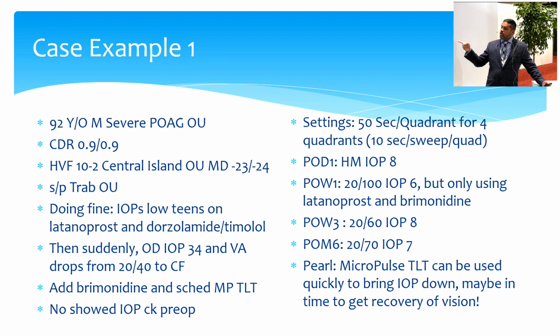He did no show for his pressure check because I wanted to see if the brimonidine was helping. So in the OR, at this point, I'm at 50 seconds per quadrant for 4 quadrants. And then my sweep velocity is still 10 seconds per sweep per quadrant. But of course, if you want to go slower, you can, and that can increase your efficacy while maintaining the same power. So post-op day 1, he's hand motion, but his pressure's better now.